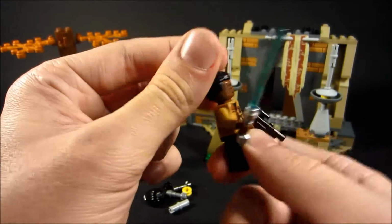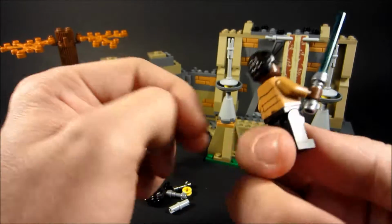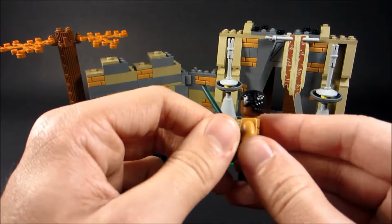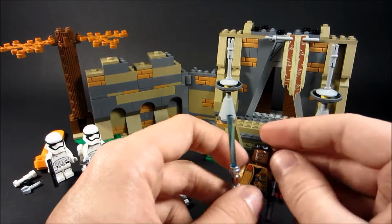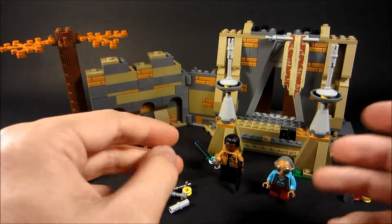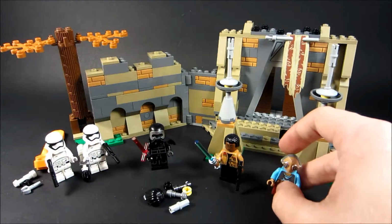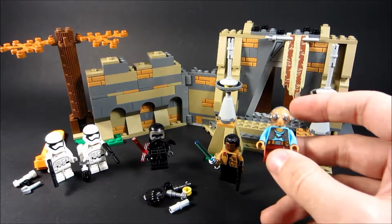I do like this hairpiece. It's nice to have some very low curly hair on a minifigure. I'm very curious to see if this will ever come in any other color than black. Not that I need one, but in terms of populating, some people do have very, very curly hair, and when they just cut it short, it curls up anyway. And then we move on to my favorite, which is Maz Kanata.